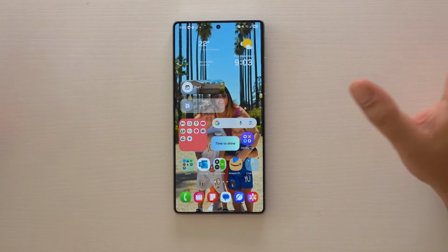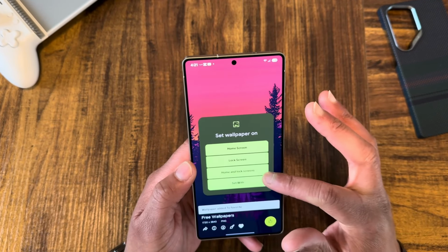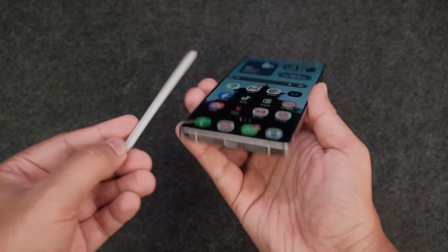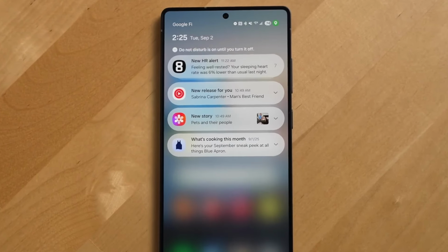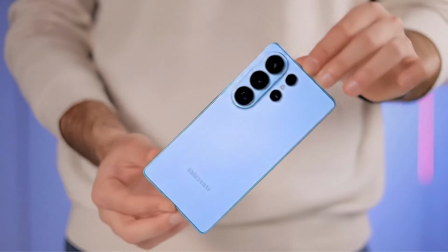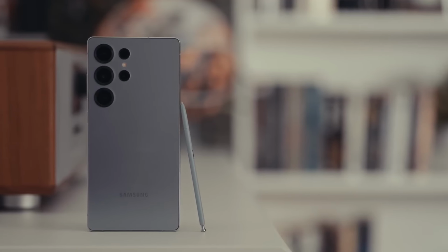There's a reason every smartphone fan is quietly watching Samsung right now. Because the next Galaxy Ultra isn't just about power, it's about precision. Every tiny detail, from the pixels on the display to the curves of the body, has been re-engineered to feel smarter, sharper, and more refined than anything we've seen so far. This isn't about reinventing the phone, it's about perfecting it.